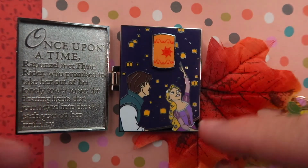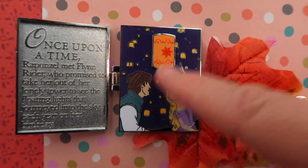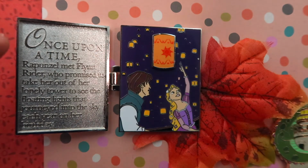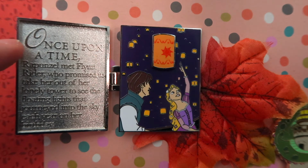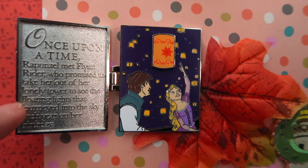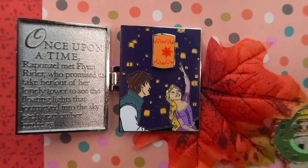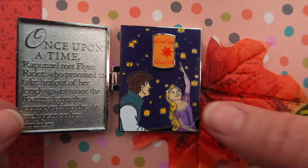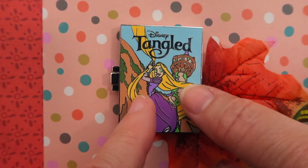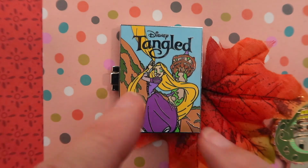To reveal, we have Rapunzel and Flynn with one of the lanterns there, and this is a pin-on-pin element. And this reads here, once upon a time, Rapunzel met Flynn Rider, who promised to take her out of her lonely tower to see the floating lights that journeyed into the sky each year on her birthday. Oh my gosh, these pins are so much fun. I love the little stories that they tell. And I love that they open up. They're just really cool. Now these pins are limited edition to 4,000, and we have a few more coming up.